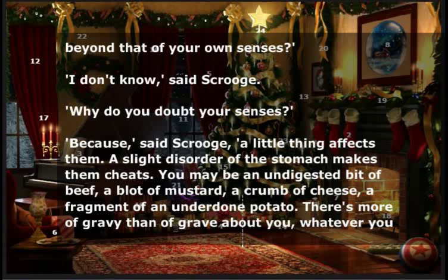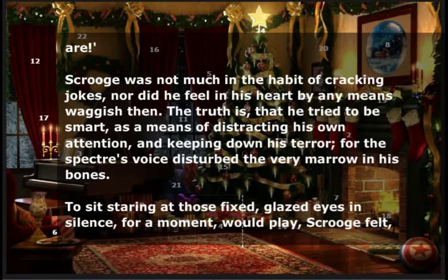"Because," said Scrooge, "a little thing affects them. A slight disorder of the stomach makes them cheats. You may be an undigested bit of beef, a blot of mustard, a crumb of cheese, a fragment of an underdone potato. There's more of gravy than a grave about you. Whatever you are." Scrooge was not much in the habit of cracking jokes, nor did he feel in his heart by any means waggish then. The truth is that he tried to be smart, as a means of distracting his own attention and keeping down his terror, for the spectre's voice disturbed the very marrow in his bones.